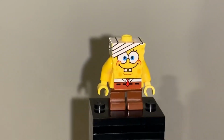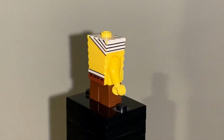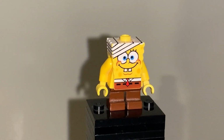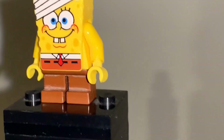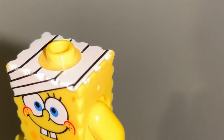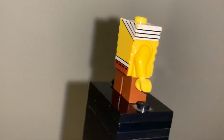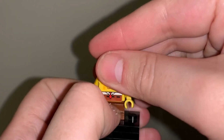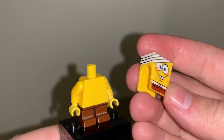SpongeBob is an exclusive to this set for featuring bandages wrapped around his head. Excellent printing here where you can see it even reaches his head and the wraps actually do connect onto each other on all sides of his printing. His expression is also a pretty good one, it fits that character quite well. He must be feeling that IV drip by now. LEGO SpongeBob is a sandwich board piece that covers a regular LEGO body piece I believe, and it works really well.